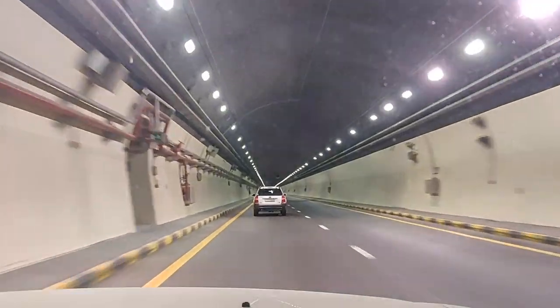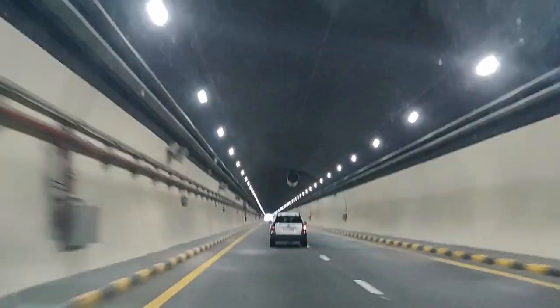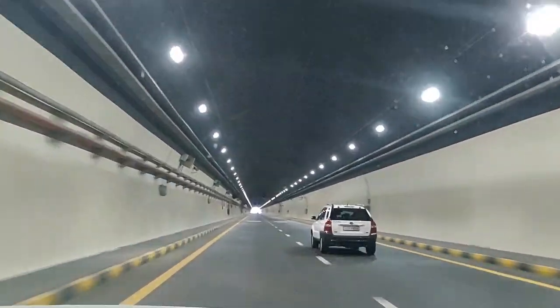Khorfakkan is one of the most popular destinations for divers in UAE. They can take the advantage of the newly constructed highway.